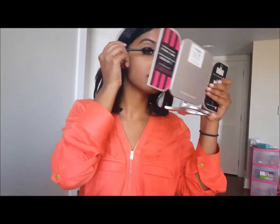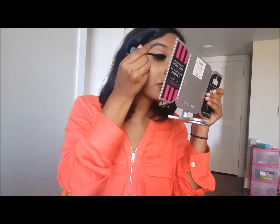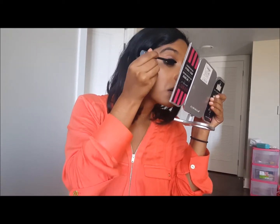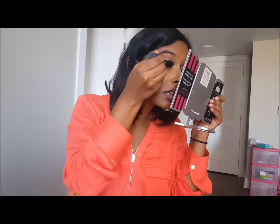So now I'm going in with the Neutrogena Healthy Volume Waterproof Mascara. And this is actually a super big brush on the wand. I'm just doing one coat on each eye, nothing too fancy. Oh, I forgot to do the lashes underneath my eye. Okay.